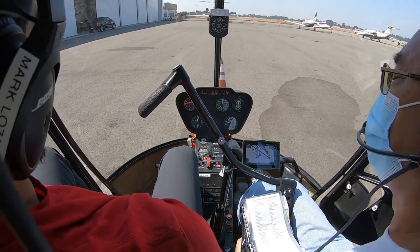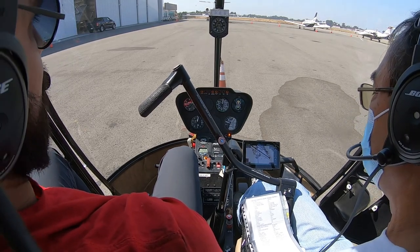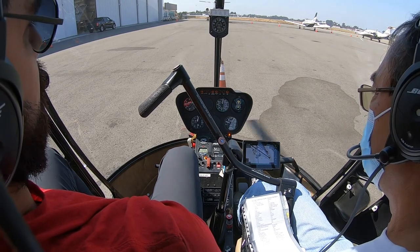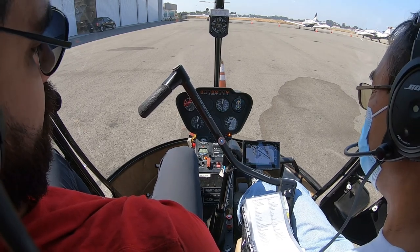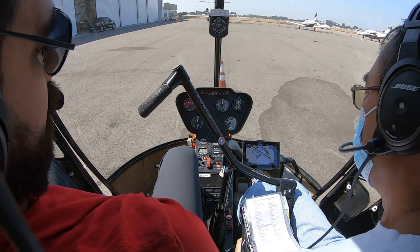How's the Cadet? It's really nice. Turn 20 degrees, yeah. And we're making a right base. A lot of power, I think. To Meridian and traffic in sight, Bravo November. Bravo November, thank you. Same engine as the Raven 1? Yeah, it's carbureted, six cylinder.